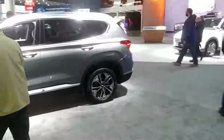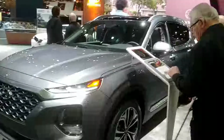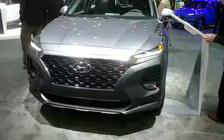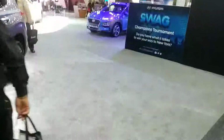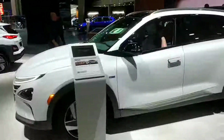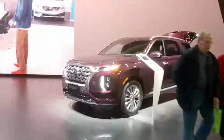So this is the new Hyundai Santa Fe. Beautiful. That is what you call an evolution. Beautiful. But what I'm here to see is the Palisade. So let's go do it. That's the Nexo fuel cell. And here is the Palisade.